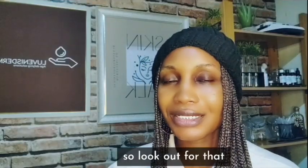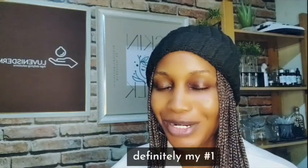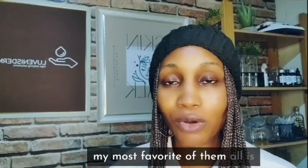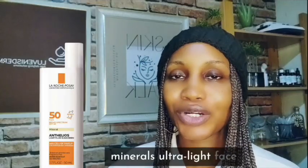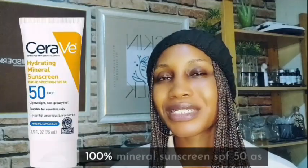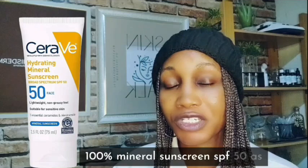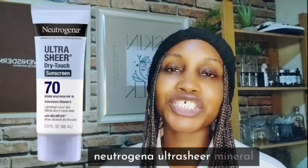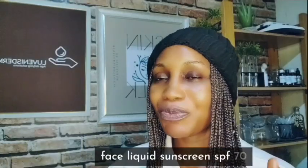So look out for that. Definitely my number one, my very first and my most favorite of them all is the La Roche-Posay Anthelios Minerals Ultra Light Face Sunscreen SPF 50. You could go for that. You could also go for CeraVe 100% Mineral Sunscreen SPF 50 as well. Or you could also go for the Neutrogena Ultra Sheer Mineral Face Liquid Sunscreen SPF 70.